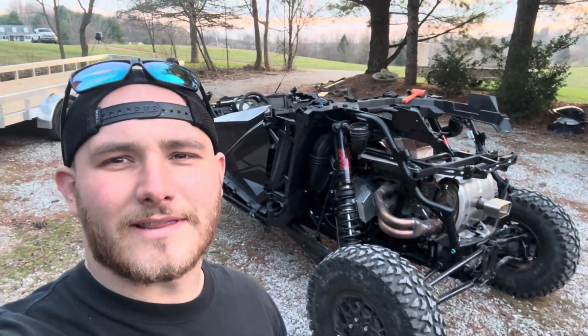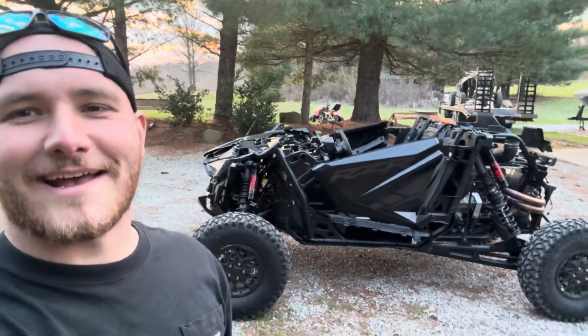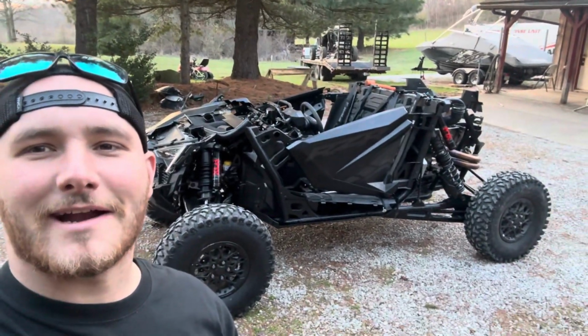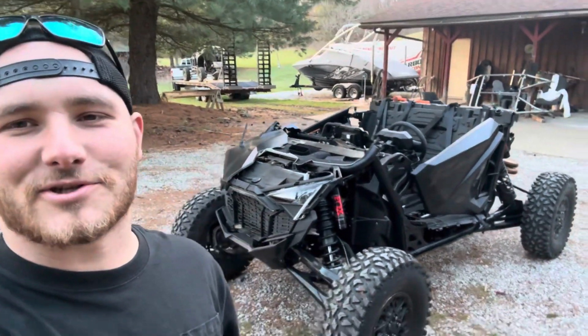So we're over here at Mr. Collins' shop, and the Pro R looks a little bit different than how we last saw it. Trying to be a YouTube guy, trying to do selfies and video. But basically what we got going on is, I won't say full teardown, because I'm not trying to sound like I have more money than I do. We're skating on thin ice right now, trying to make this thing work before the trip.